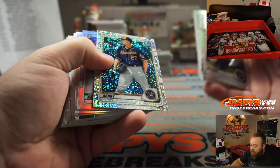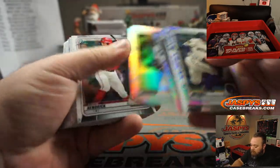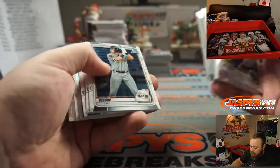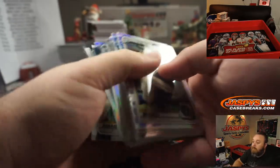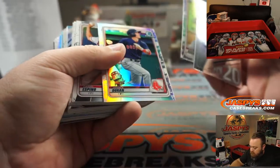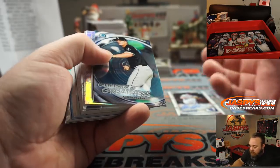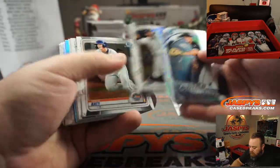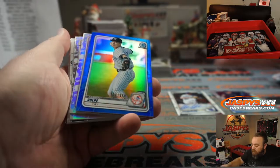Aaron Ashby, Sparkle for the Brewers, Eric Ainge. Emerson Hancock for the Mariners to 499, Nick Koba. Christian Chamberlain for the Kansas City Royals. Gary Goldberg. Jackson Rutledge, Sky Blue for the Nationals. Keith Poljan. Anthony Volpe, Blue to 150 for the Yankees. Carlos Cutnock.